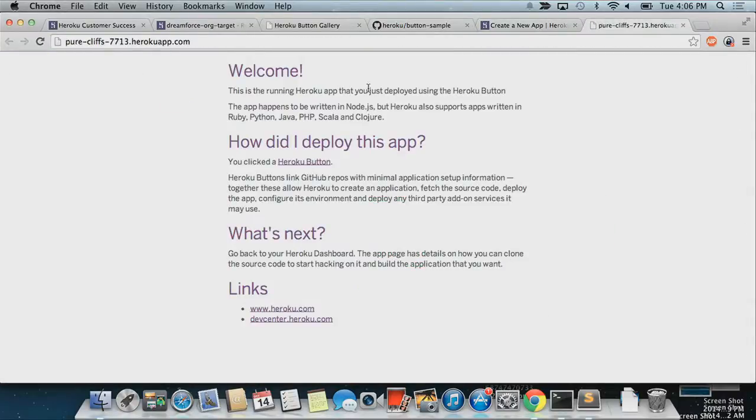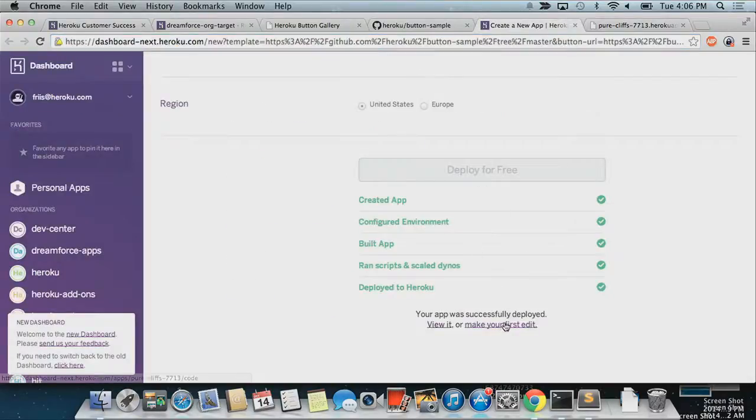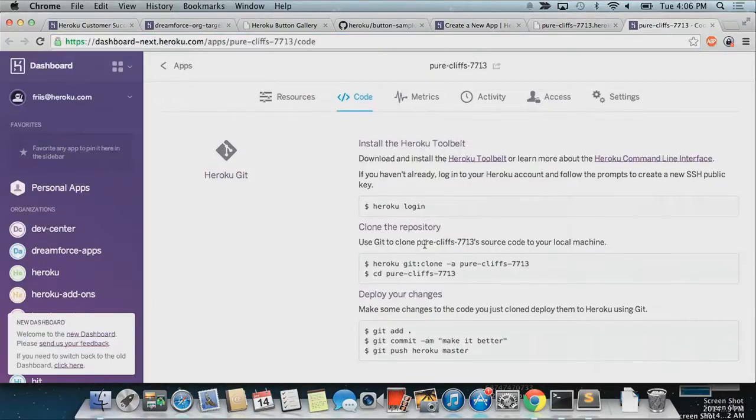So this is the app running live on the internet. If you were to visit this URL in your browser, you'd get the same result. That's kind of awesome. Let me just make a quick edit to this app.